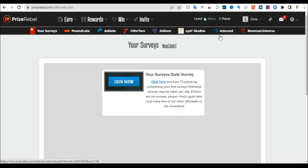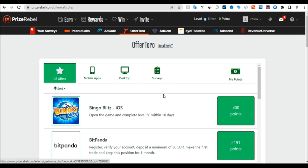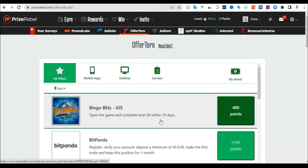If I click on this one here, let me see this offer wall. If I click on it, you find out that you'll be able to start downloading applications, and in return you can get paid for just doing that. So yeah, that's how it works. You download the application, use it, and you will get paid. You can see this application: open, gain, and complete to level 50. You will make 400 points, which is $4.